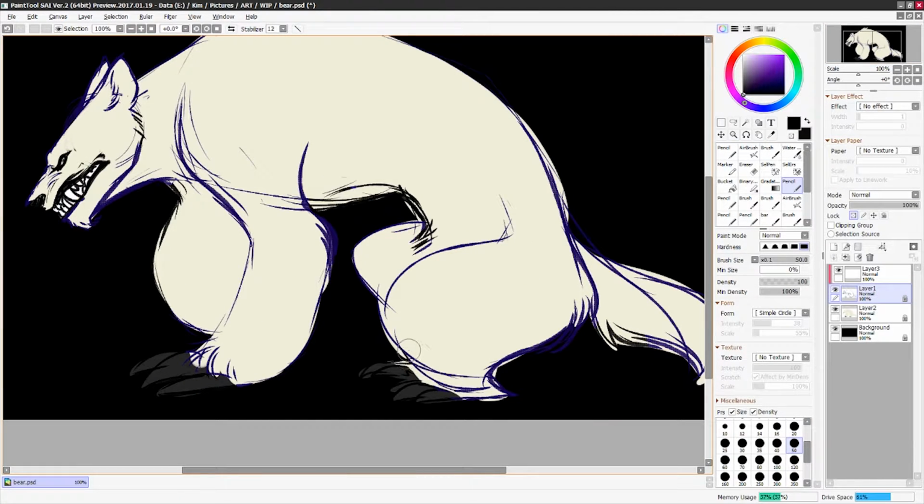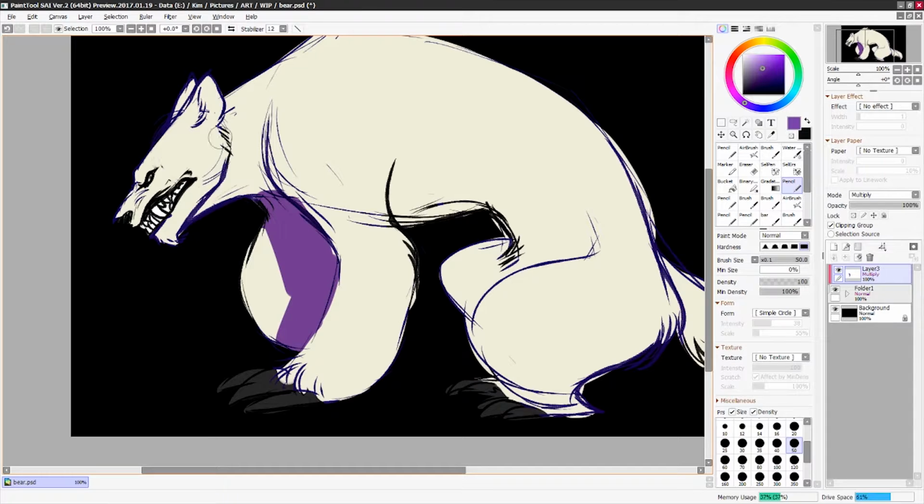This isn't really, I guess, an anatomically correct polar bear. It's just like a polar bear inspired creature, I guess. Just an excuse for me to be lazy and do whatever I want with the anatomy.